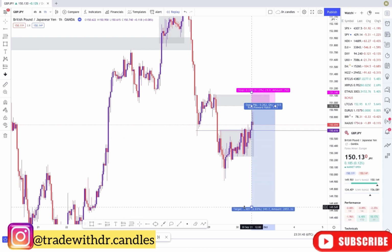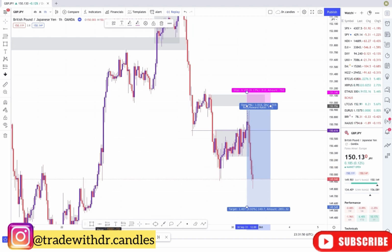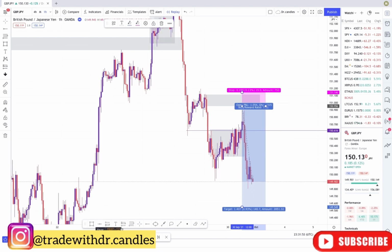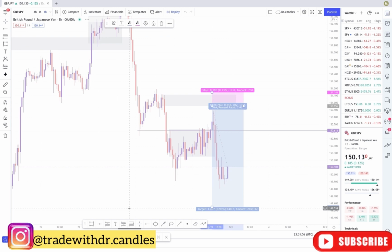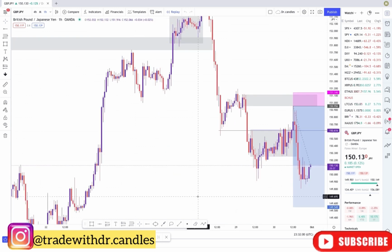So exactly, you see exactly what happened after they have trapped retail traders. You see exactly what they did. So that is how it works. So nothing of magic. Everything was done by the banks. They actually trap retail traders. So this is exactly what has been happening over and over in the market. So take advantage and then make money.